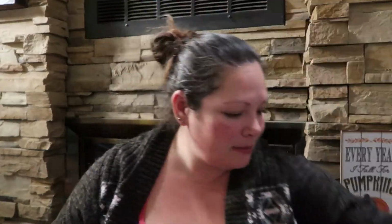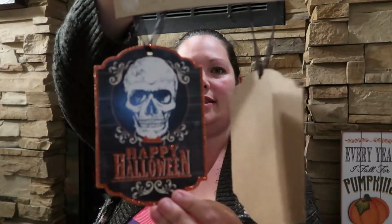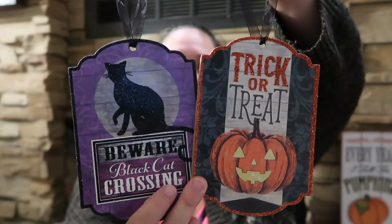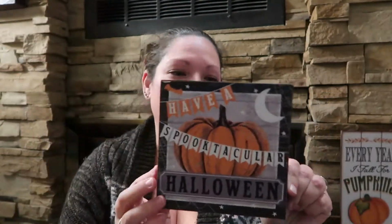So I got these ones and these ones. Whoops, let's go this way. So the witch and the skeleton, and then the black cat and the pumpkin. I think this one might be my favorite. Yeah, I really like that one. And then the last little sign I got is just this cute little one here. Again, so many options, but I had to pick one. So this is the one I went with. It's that classic black, white, orange Halloween. I think it just goes well with how I like to decorate my house.